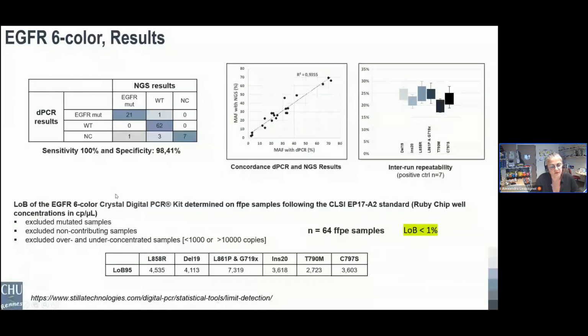So the results are very good. We have 100% of sensitivity on FFPE samples and a specificity of more than 98%. We detect one more mutation with the digital PCR compared to the NGS. We also compare the allele frequency between NGS and digital PCR. We have a very good concordance with 0.93. And we also check the repeatability on the positive control. We have a little variation between the values, but it's very acceptable for the diagnosis.